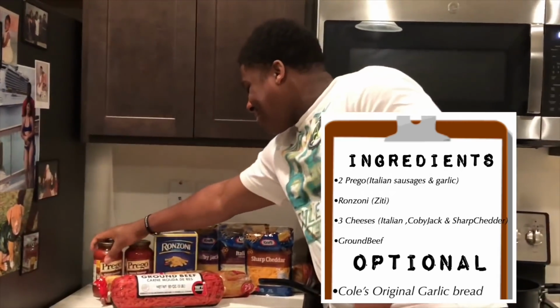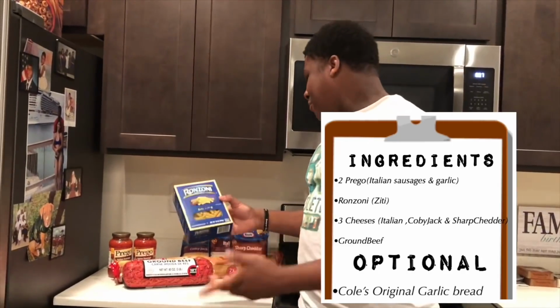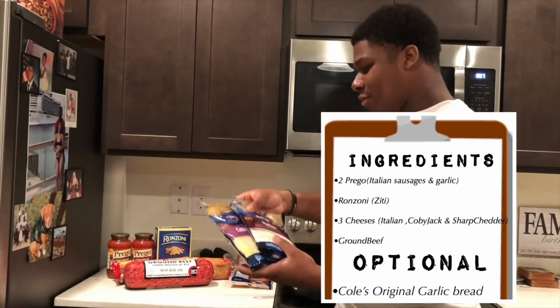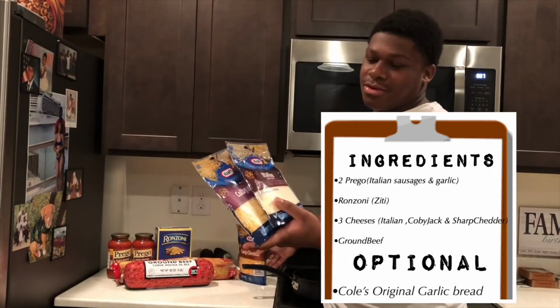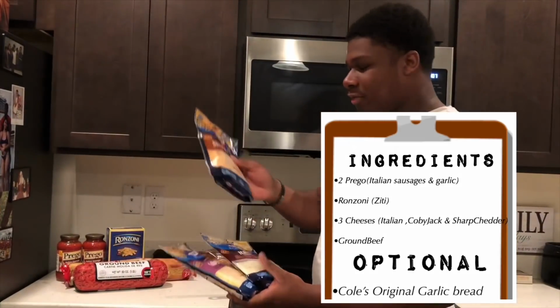We also get any type of pasta, usually the ziti kind. We don't really got a specific kind. For the cheeses, my mom, she watches, she gonna be mad, but I was supposed to get mozzarella. With this quarantine and everything going on, there's no cheeses, so I just got the Italian blend, the Colby Jack, and you wanna get that sharp cheddar.